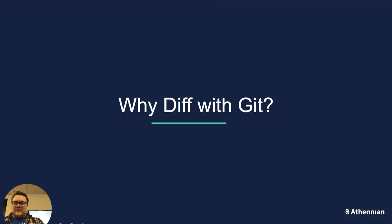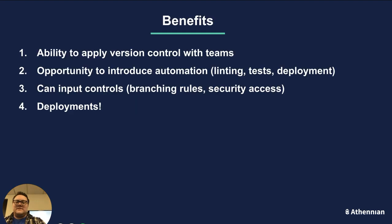So why do we want to diff with Git? Why don't we just want to have file systems and the good old put it in the file storage or Google Docs or something like that? Some benefits are listed here. You can more easily version control it with teams. Let's say you've got 3 people working on a document, or 10 people, or whatever. Especially in our use case where we're coding documents, there's a lot of people doing a lot of different things, and it's hard to understand what's accepted, what's not accepted. Other programs have done an okay job of it.